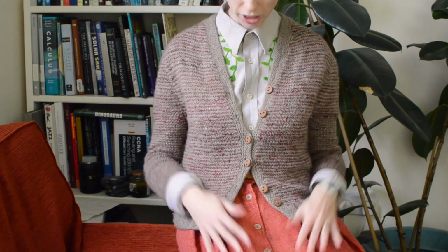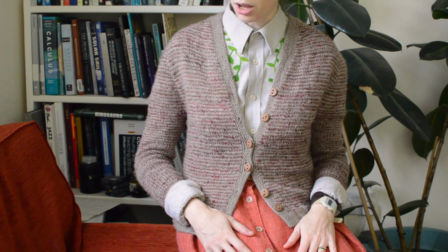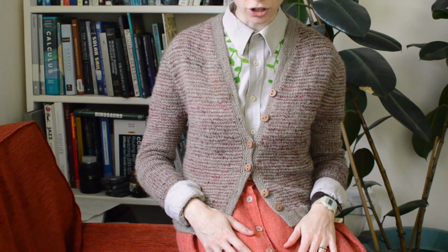It was published in the September collection from Making Stories, which was published, I think, towards the end of 2019. I think that's about right. And it's a really nice cardigan.